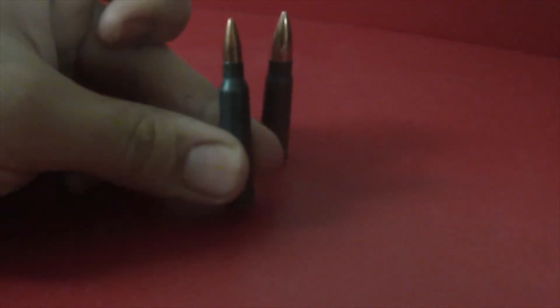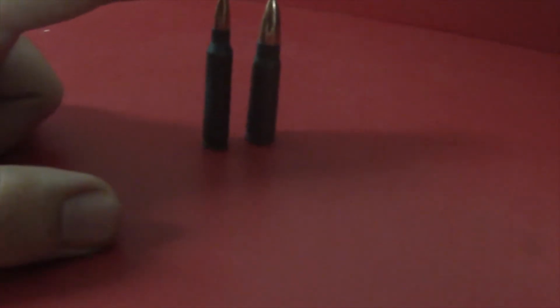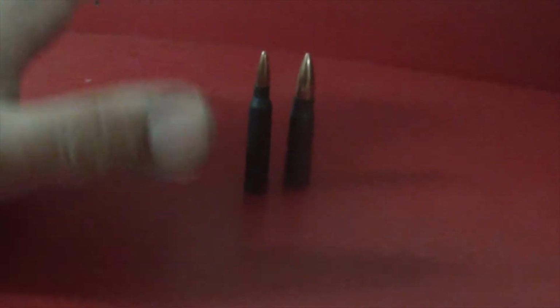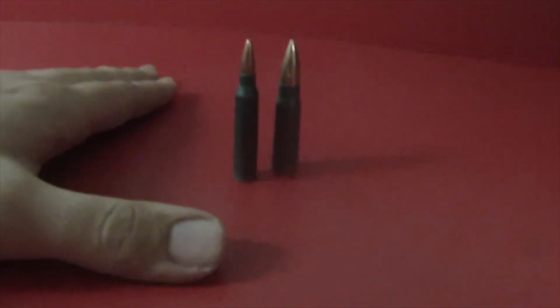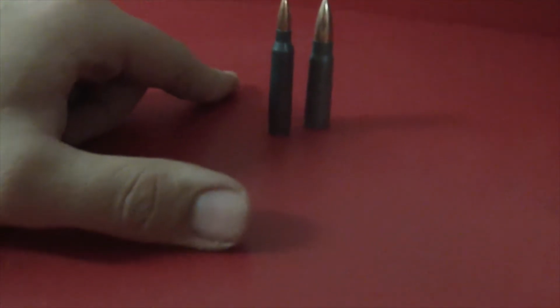Now, the 5.56 was developed by Remington. They started development in 1957, but it wasn't officially adopted until about 1963. A little backstory with this right here. After World War II, all of the Allied nations decided that they should have a generalized universal cartridge in case they ever had to help each other out. So it is because of this idea of having a generalized cartridge or a generalized bullet that's basically all the Allied nations would have in the case of another great war that the 308 or 7.62 by 51 NATO came out.